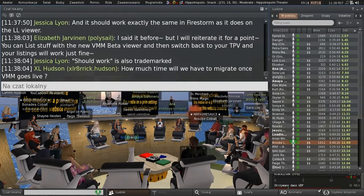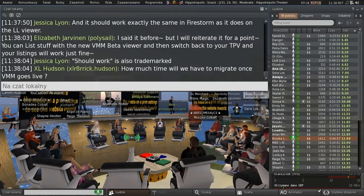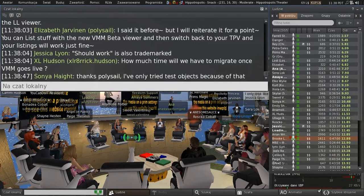Let's see. So, a question about will auto migrate work the same on TPVs, or will TPV users need to use the LL viewer to migrate? Once the TPV viewers support the functionality that the Linden Lab viewer supports, I would imagine that would be possible, but it's going to be a case-by-case basis. All I can speak to is that the Linden Lab viewer will allow you to do this.